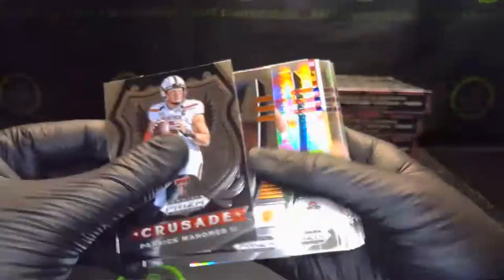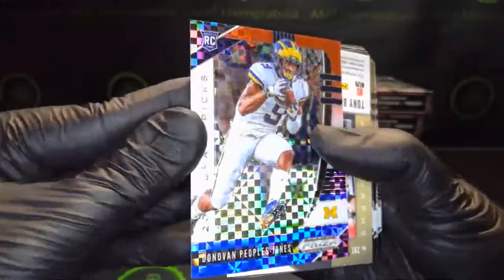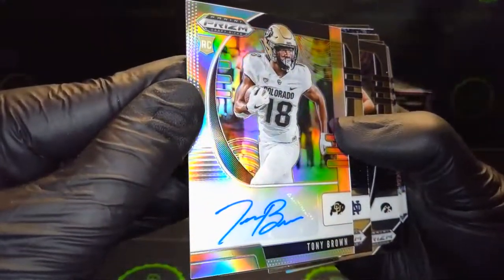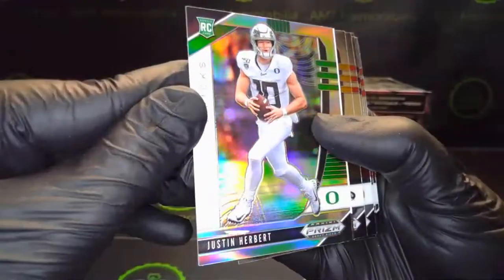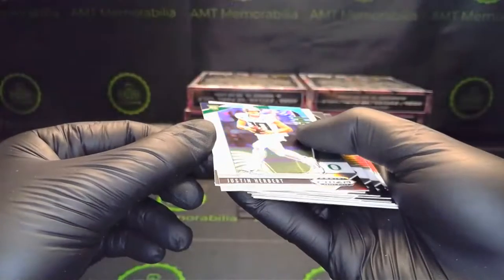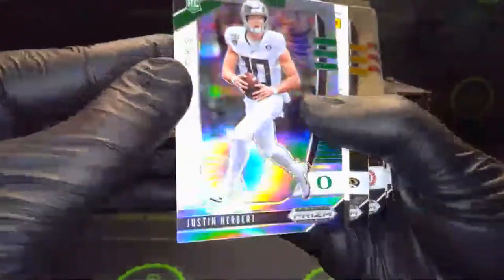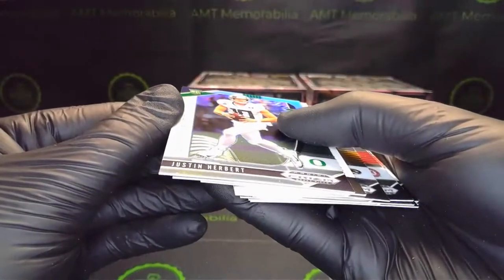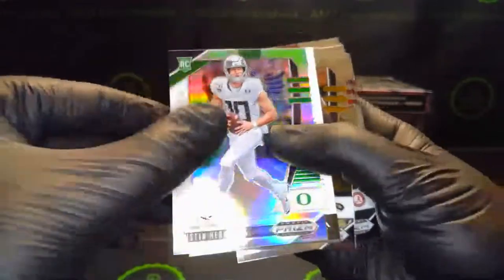Box number 7. Nick Bosa, 26 out of 75. DPJ, 91 out of 99, silver autograph, Tony Brown. Tom Brady. Justin Herbert, silver, something on the card. That's interesting. Not exactly sure what that is. Whoever owns the Justin Herbert spot, I'll send you a pack and UPC code. It almost looks like it's just missing off the card, like foil. It's just weird. Very interesting. Justin Herbert silver. Got a redemption. Put that up there.